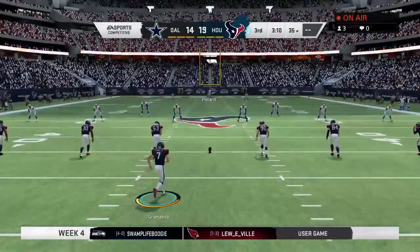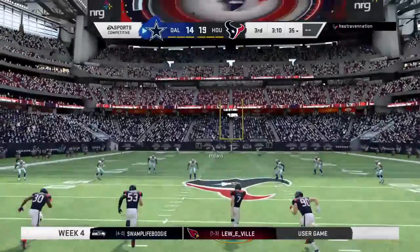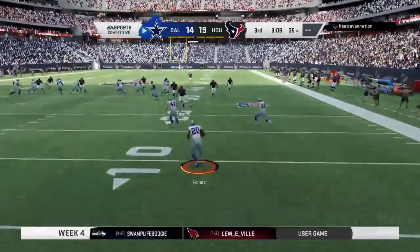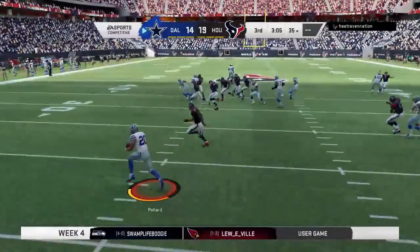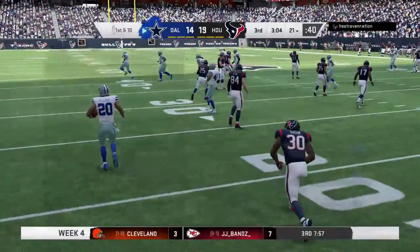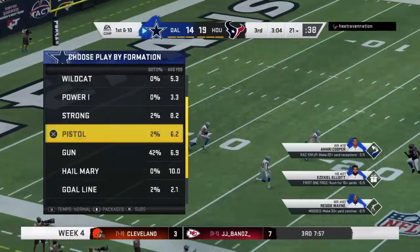So they throw the pick six. They'll get another shot at it now as this one's in the air. This is fielded at the goal line. And he'll get it up across the 20 to the 21-yard line.